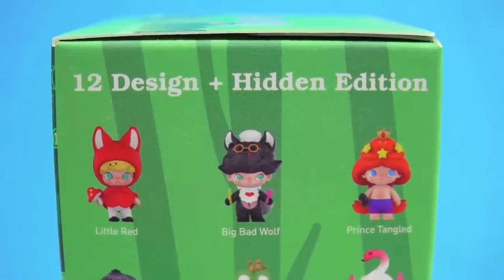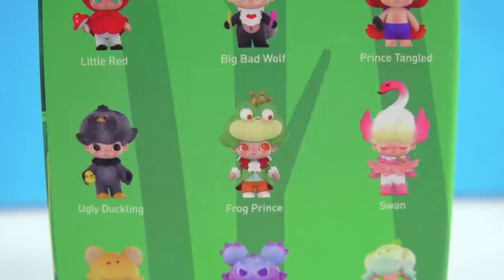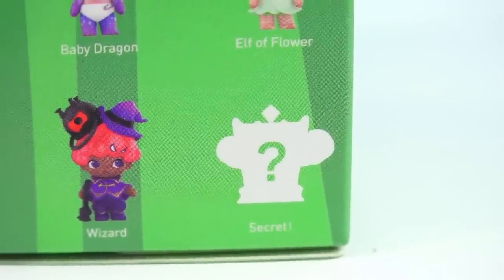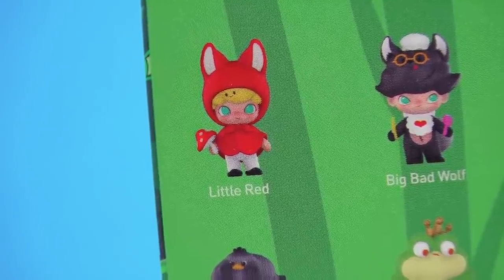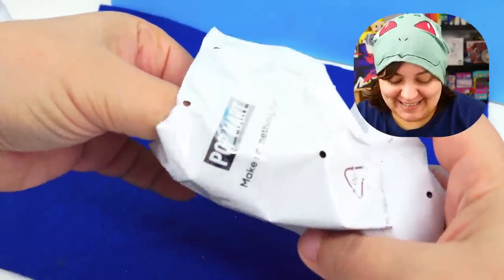In this set, we can get anything from Little Red Riding Hood, the Frog Prince, a little warrior, and wizard, but we also have a secret that seems to be like a castle. I'm not sure. I don't want to get any special editions because I don't want to ruin them. I feel like the easiest to modify would probably be either Little Red Riding Hood or the Ugly Duckling. And which one do we get?